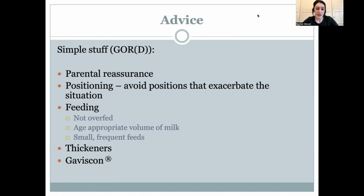So the advice for gastroesophageal reflux, again, as with colic, is a lot of parental reassurance. Positioning is really important, and avoid any positions that exacerbate the situation, for example lying down after a large feed or jumping up and down on someone's knee. It's important to keep them on a slant when feeding, 30 to 45 degrees if appropriate, and particularly after a bottle, to allow the milk to go down.